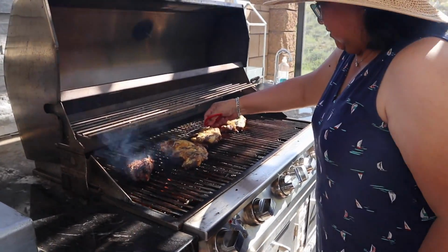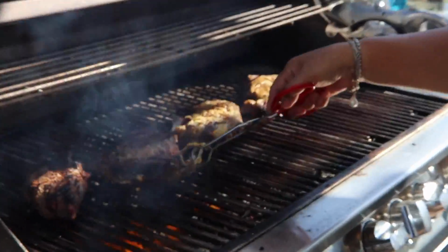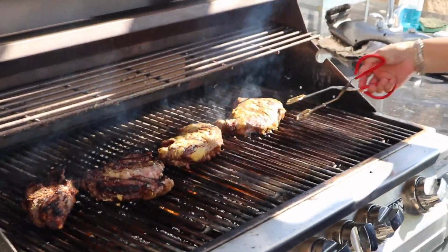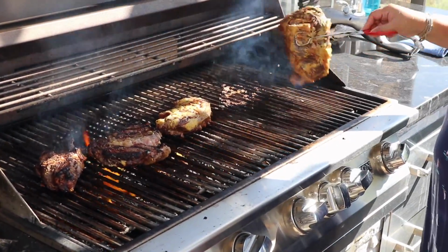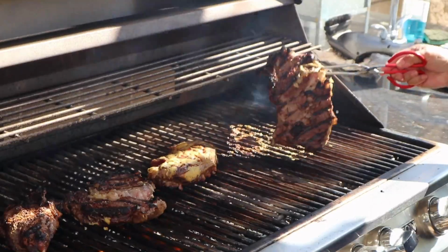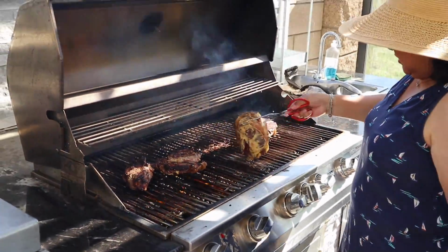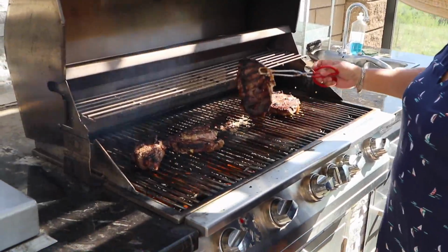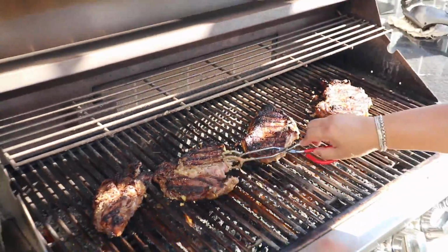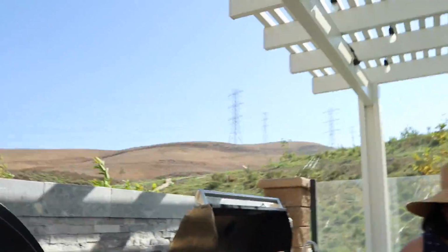Uh-oh, it's stuck. Look at that. That looks delicious. Ooh. Hot dog. I cannot wait to eat. Look at this. Look at this. Woo! Ooh, look at that. Wow. Beautiful. It's beautiful. Okay.